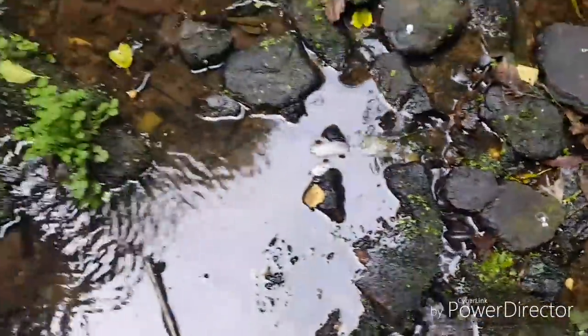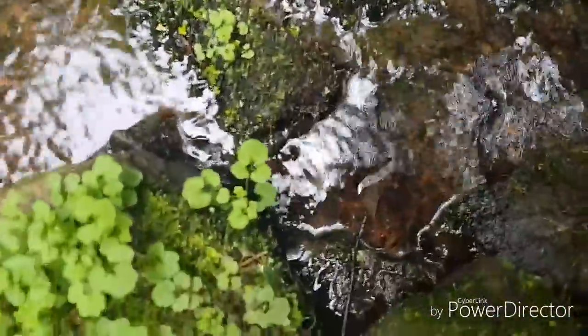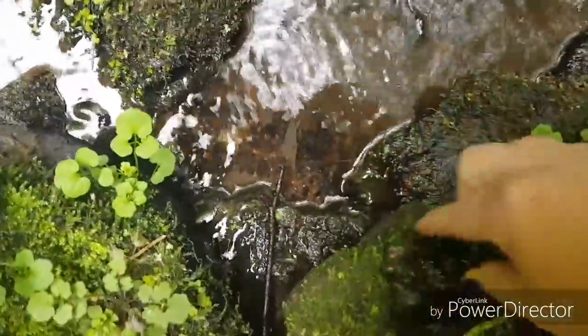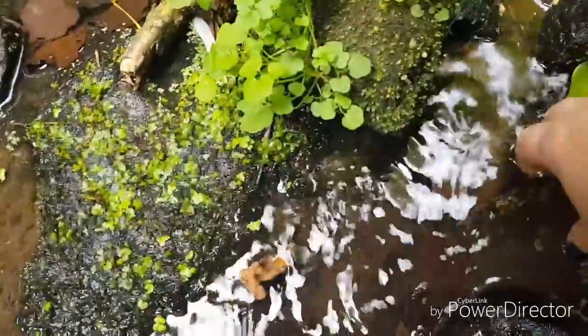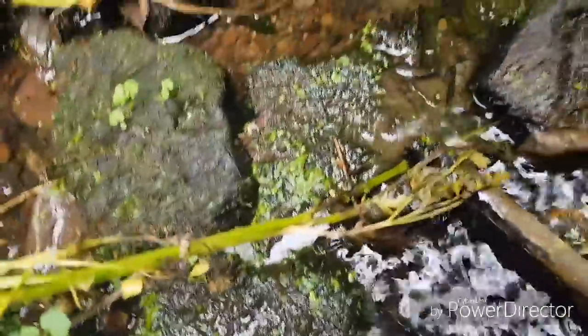Bits of broken glass and bottle everywhere. Nothing complete really yet. I think that is just stone. Yeah, so the stones are quite deceiving here because they're all interesting colours. Let's see what you are.